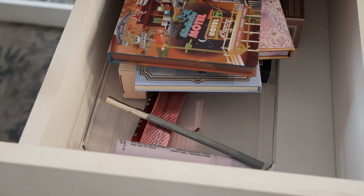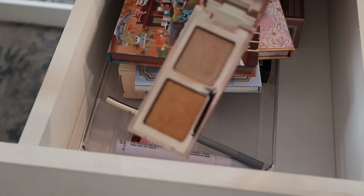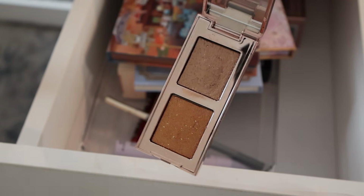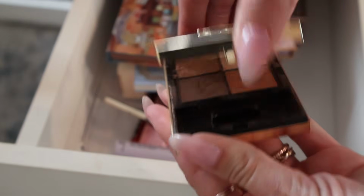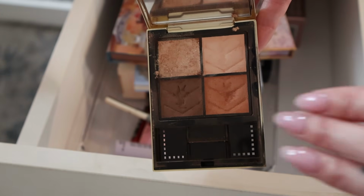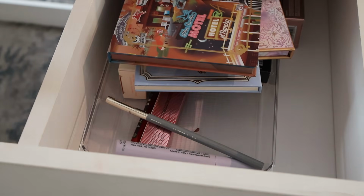I have the Patrick Ta's up here. Okay, I think what I'm gonna do is I'm gonna take one Patrick Ta. This one's sitting on my desk. This is Do You Know Who I Am? So the gold trimmers. And then I also have sitting up here, because this was mentioned in my Best of Beauty, this is from YSL. This is the Couture Mini Clutch Splices quad. I love these browns because I want some mattes, right? So some mattes, a shimmer. It's pretty travel friendly as well.